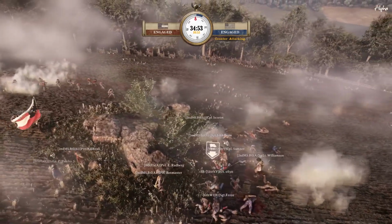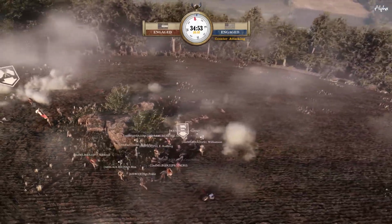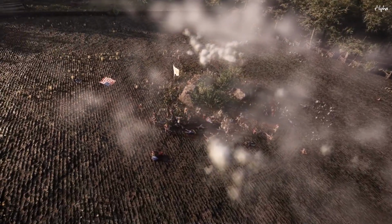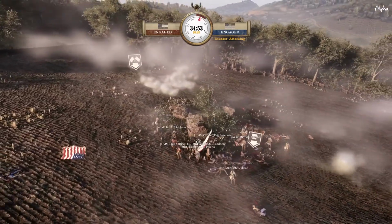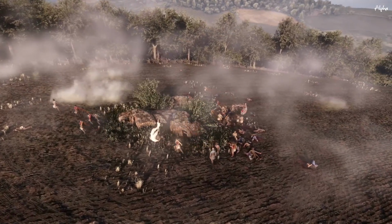And the Wisconsin coming in behind, but just too many Confederates there, even though you hear the huzzah, because we are equally engaged, both teams, the Confederates trying right now to get that point of contention back. They want to win this match in less than 11 minutes.